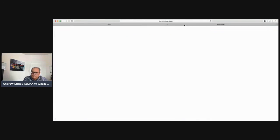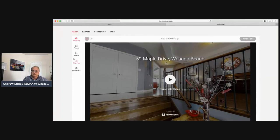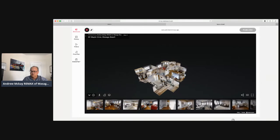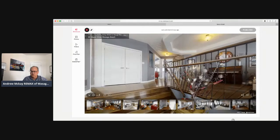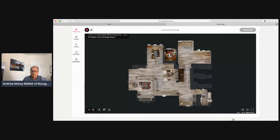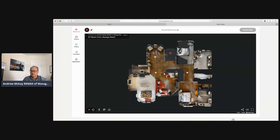Here we go. And here's 59 Maple Drive. If you need me to stop at all, let me know. We're just going to go through the first, that's the basement, but we're going to start at the entrance, on the way in, which will be just here.